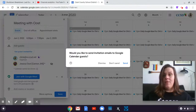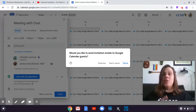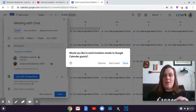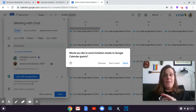Once you hit save, you can send out emails to your guests. Always hit send on here. The reason why you want to hit send is because that person won't have to just go to their calendar. They can just go to their email, and their email will have a link, and they will just hit the link, and it will take you directly to the website. They don't have to do any of the rest of that stuff. So you really send the email. That's very important.